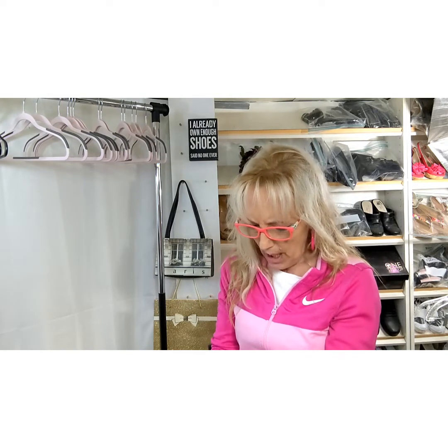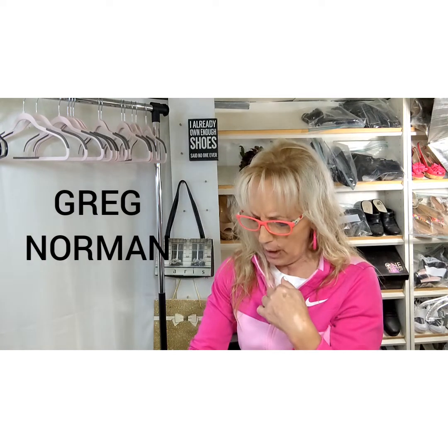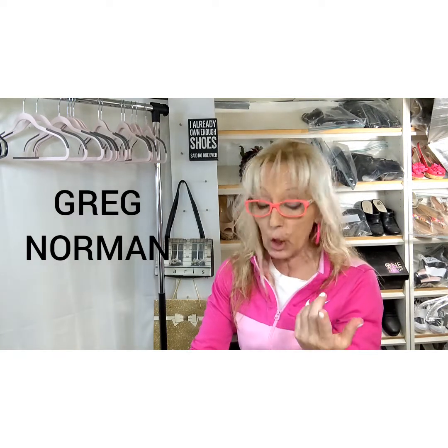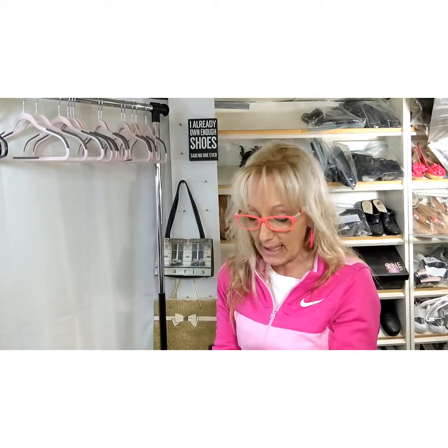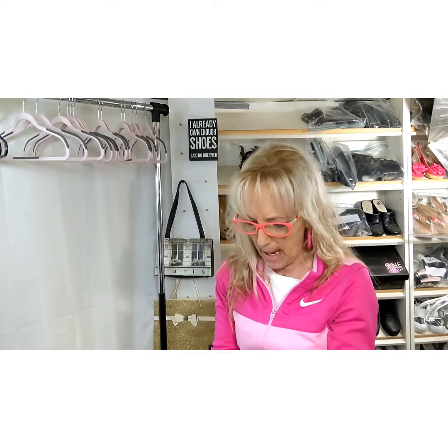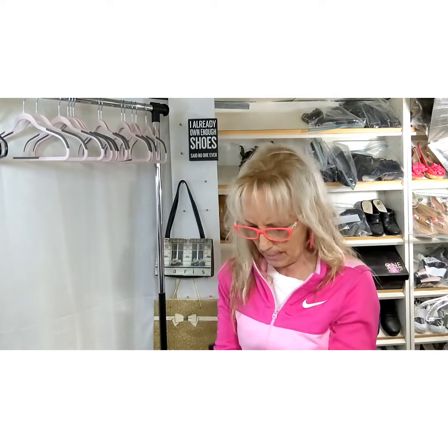The next one was Greg Norman, which is a golf brand. It was a women's golf shirt, sleeveless, and it zipped up. I think it was a quarter zip, and it was pink. It took 2 weeks to sell, and it sold for $18. I wasn't sure about that because I just started picking up that brand in men's, and then I happened to find women's, and I might have a couple other women's pieces.